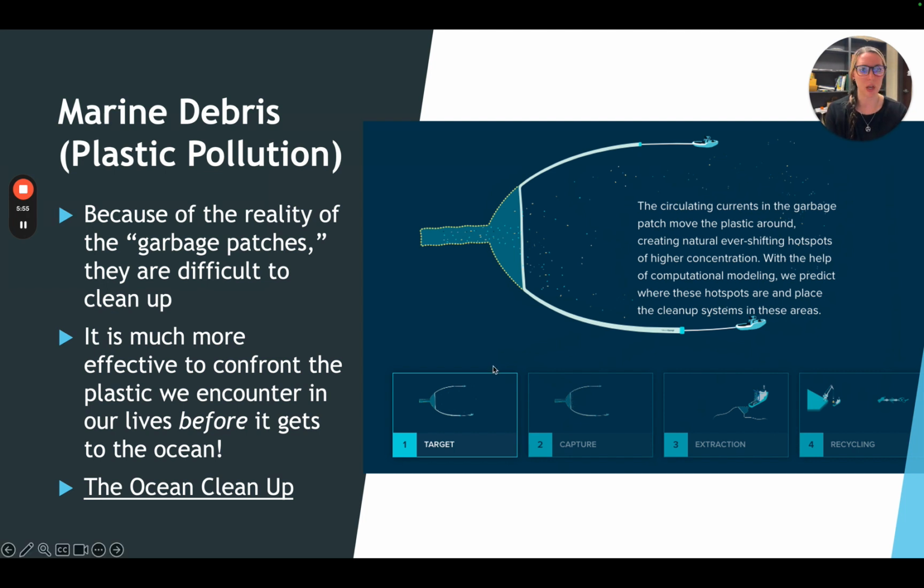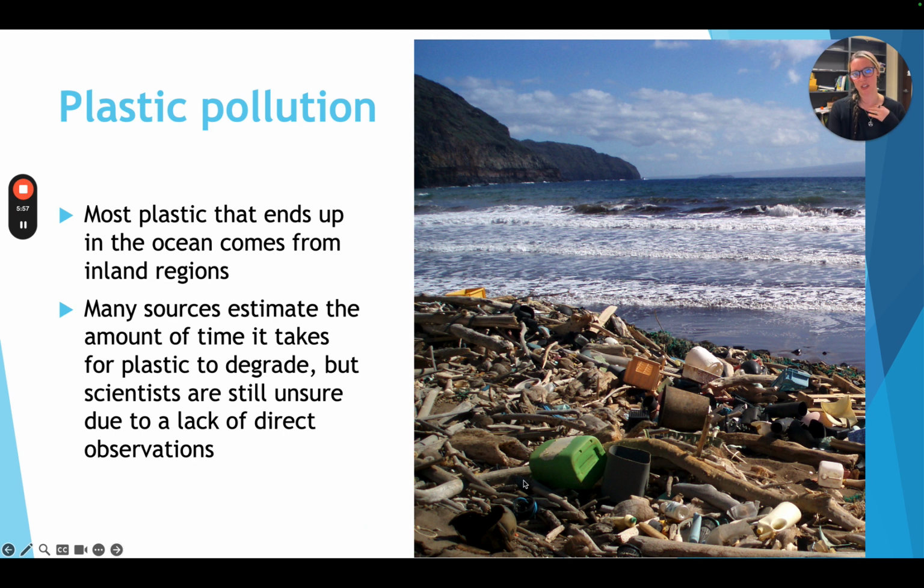So something also to consider with plastic pollution, it ends up in the ocean from inland regions, right? And many sources estimate the amount of time that it takes for plastic to degrade is going to be a really, really long time, right? Like thousands of years. But scientists are still unsure because of lack of direct observations. We have not been here for long enough. Humans have not been around for the same length of time as plastics to really see how long it takes for it to break down fully.